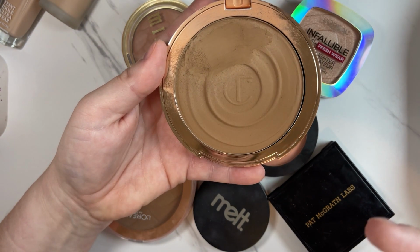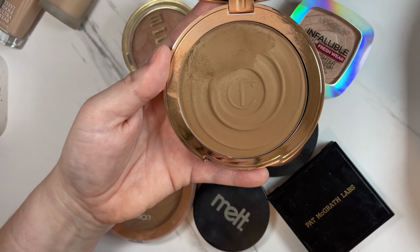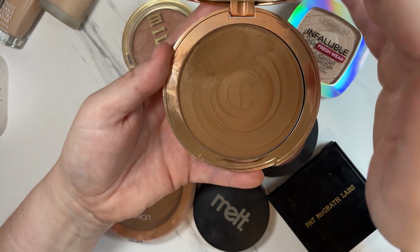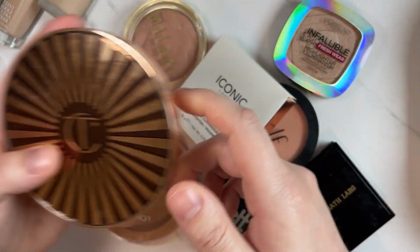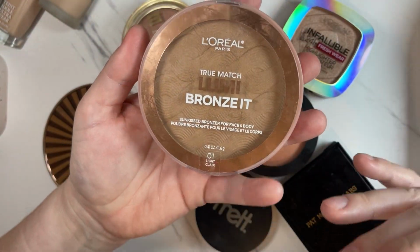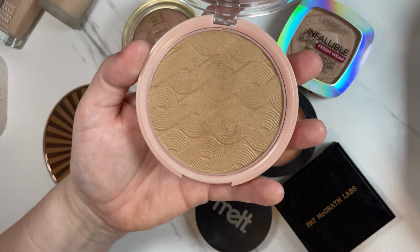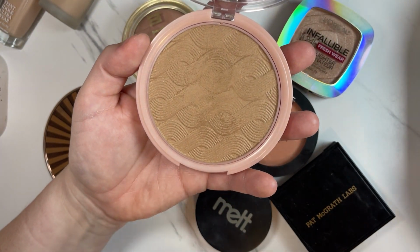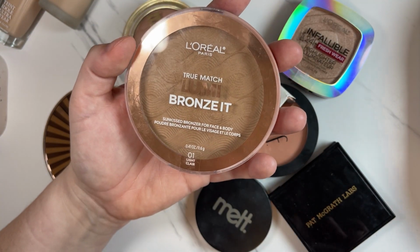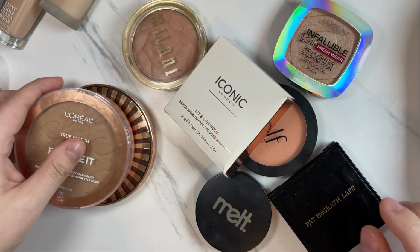This is a very interesting kind of texture. It's a very cream to powder type of texture. Haven't used it in a while, so we will see if I still like it, if the formula is still good. And then I also talked about how I hadn't used this one either, and that I probably should use it because it's more of a glowier type of bronzer, something that I feel like would be more natural for the summertime. So this is the L'Oreal True Match Lumi Bronze It in the shade Light.